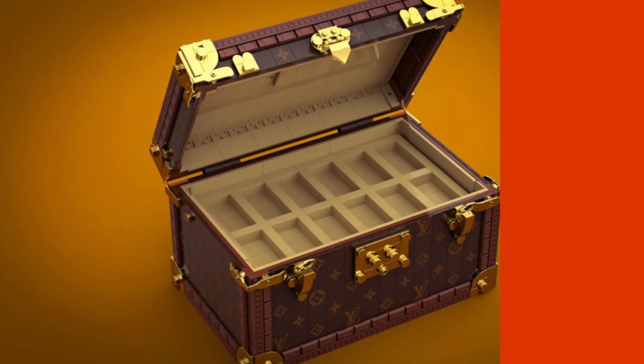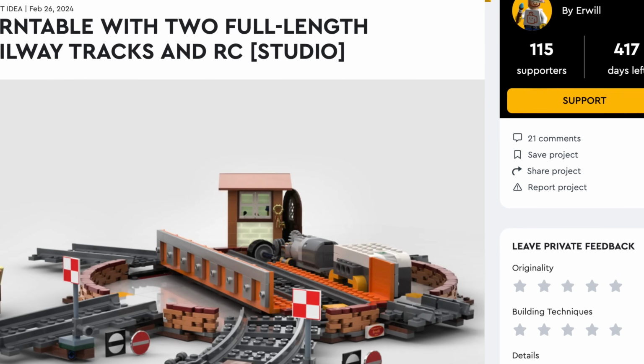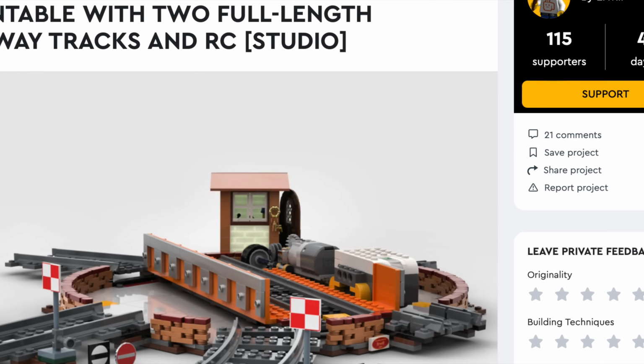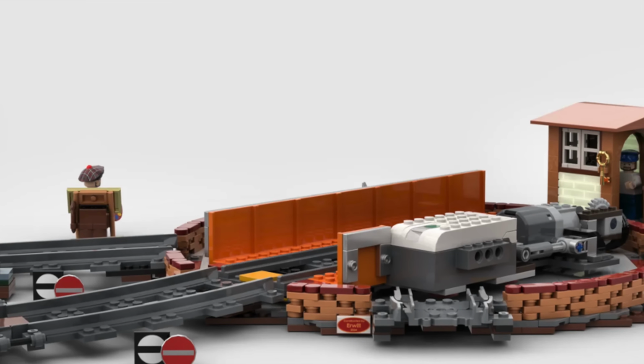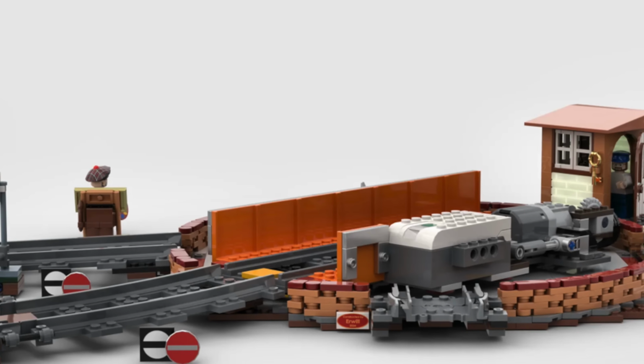Now let's take a look at an actual railroad model, the Turntable with 2 full-length railway tracks and RC Studio. Get ready, railroad fans, for a special model to add to your Lego city. This iconic piece of railroad equipment could be part of your city if this project becomes a reality.